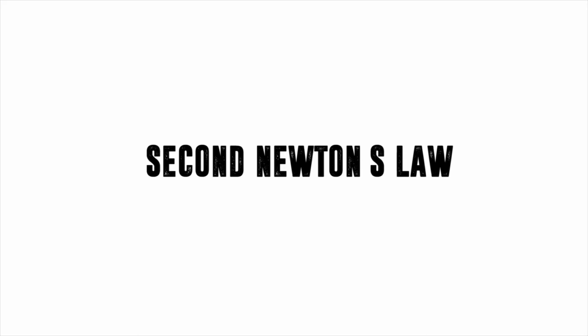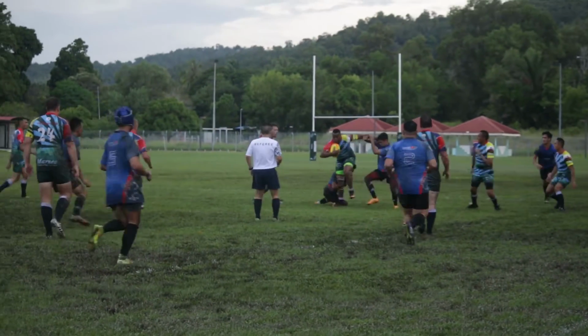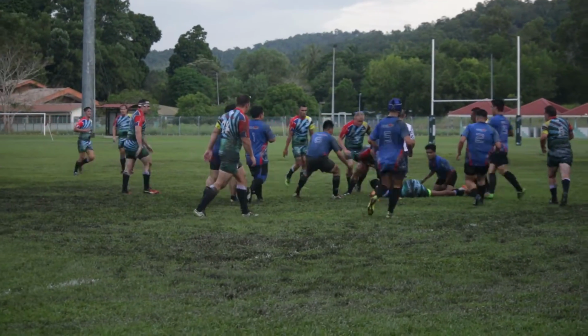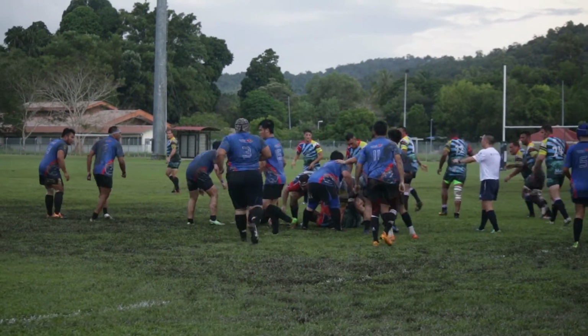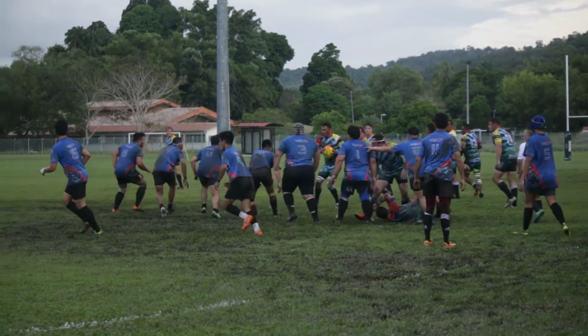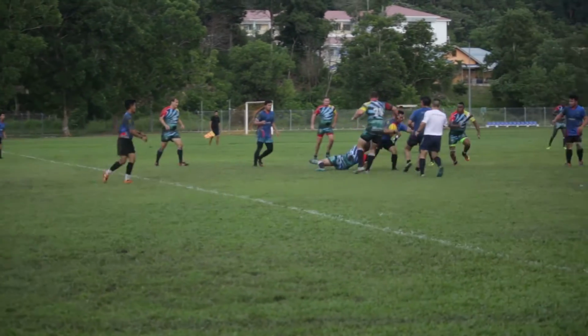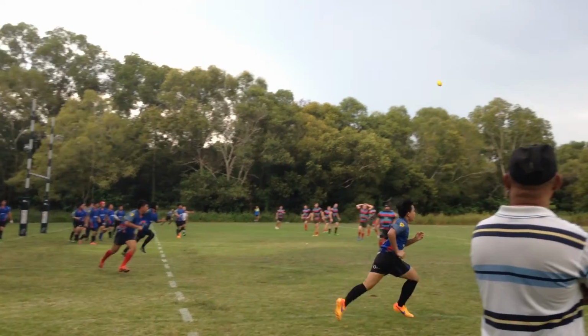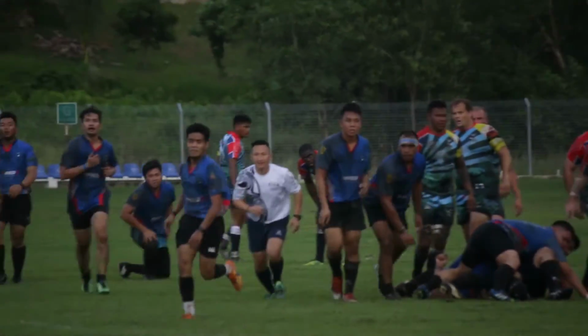The second Newton's law. Newton said if an object is subjected to an unbalanced net force, it will accelerate in the direction of the net force. This second law can be seen through tackles. The larger the mass, the larger the force. So the bigger the player, the harder the hit. Also, the greater the acceleration, the larger the force. So the faster the player, the more powerful the hit due to momentum.